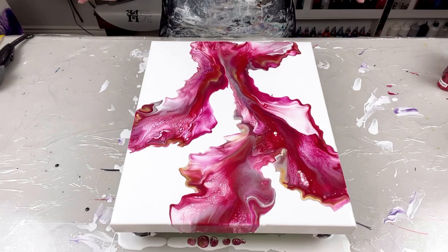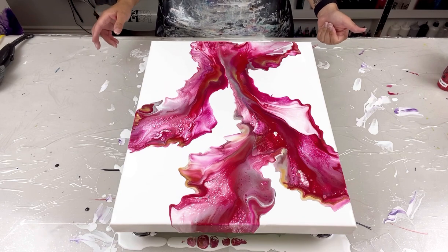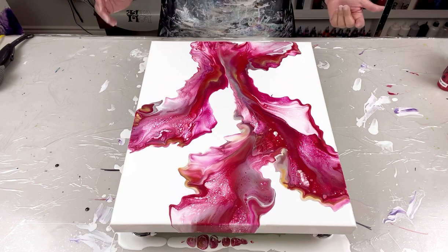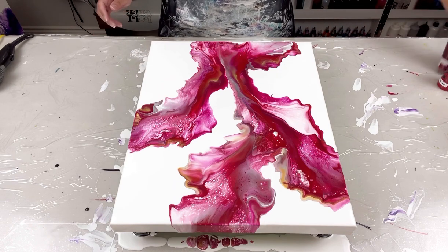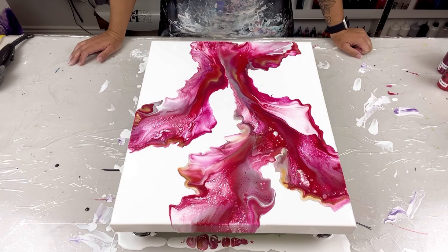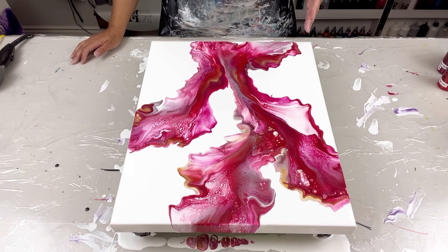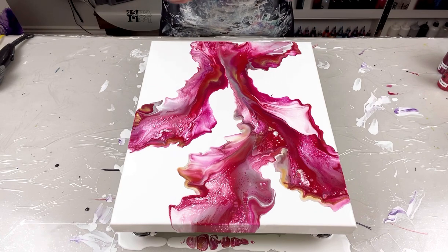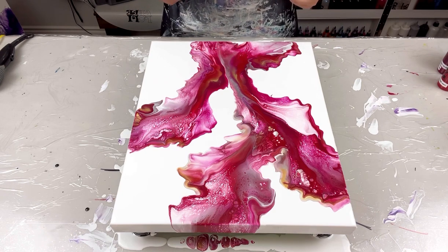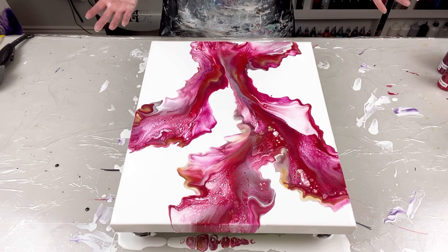All right, my observations. One, I should have used the flower hair dryer. Two, I shouldn't have used magenta. No, I should not have, because it's really pinky to me and it is not what I was going for. I love the colors. I love everything about it, but I was going for red. And I stupidly used the magenta, and I probably shouldn't have.